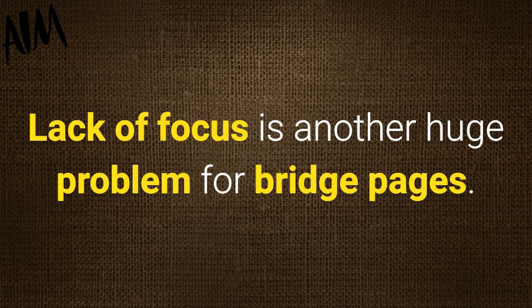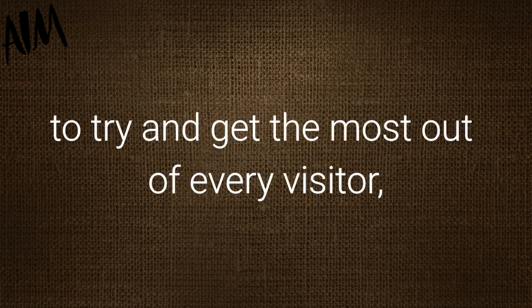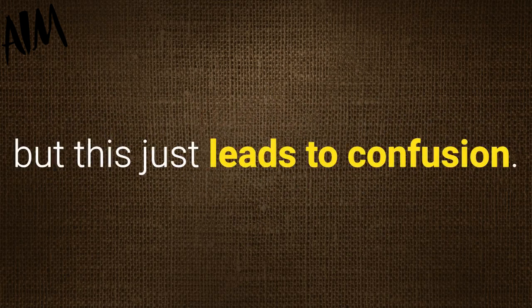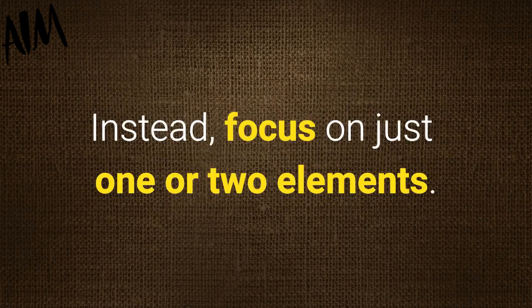Lack of focus is another huge problem for bridge pages. Too many people want to put a whole bunch of stuff on the page to try and get the most out of every visitor, but this just leads to confusion. Give someone too many choices and they won't take any of them. Instead, focus on just one or two elements.